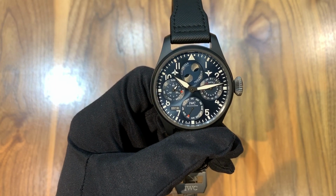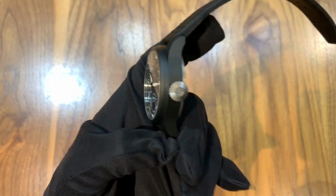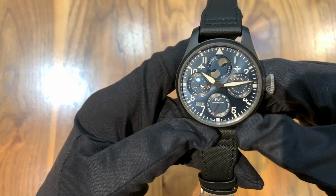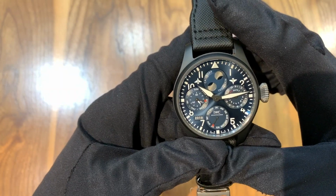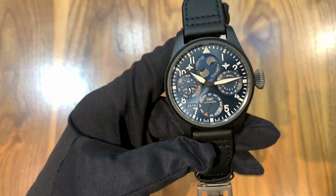I think that this piece is fantastic. Again, I just love the complications on the watch. The overall quality is very good as well. It feels very similar to an IWC Big Pilot. It has a similar diameter of 46.5 millimeters, which is extremely visible and would be very readable if you're inside of a cockpit or something like that, which is what this watch is made for.